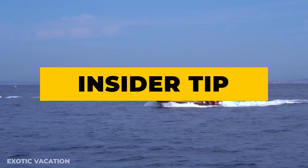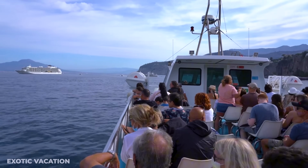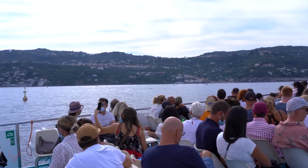Insider tip: if you want to avoid transportation stress altogether, consider booking a full-day boat tour from Sorrento, which includes visits to both Positano and Amalfi.